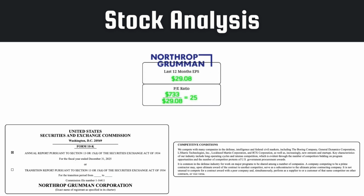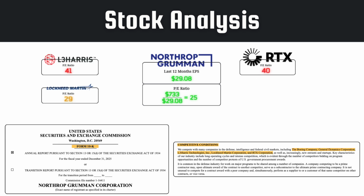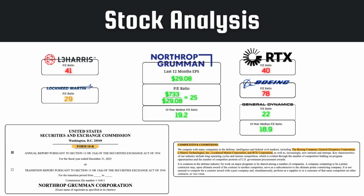Of course, these new upcoming players aren't the direct mature competition for Northrop Grumman. In their 10K form, they identified RTX Corporation, Lockheed Martin, L3Harris, Boeing, and General Dynamics as their main competitors. Except for General Dynamics, all of them are trading at a higher PE ratio. As General Dynamics focuses more on marine systems, they only have overlapping categories, such as sensors and the C4ISR sector. Both stocks are above their 10-year median PE ratio, with General Dynamics about 17% above and Northrop Grumman about 24% above. This indicates a slight overvaluation in both cases.